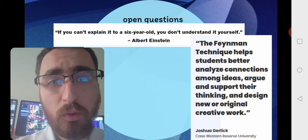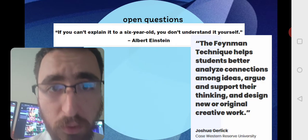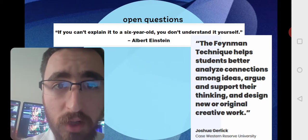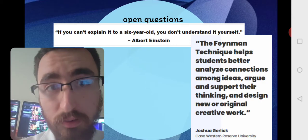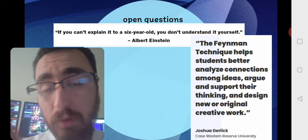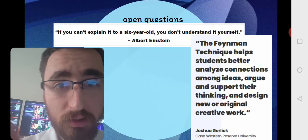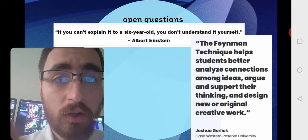It means that when you try to answer the question in simple terms, phrasing it in simple words, it shows whether you understand it or not. If you are able to explain to somebody else or yourself in simple terms, it means that you understand the topic. This is a very simple way of self-testing.